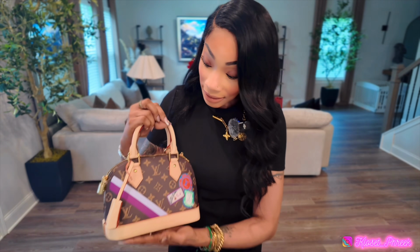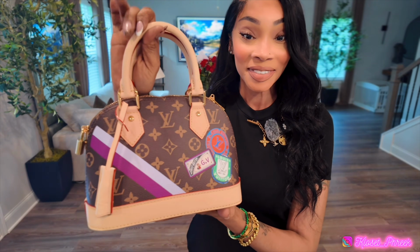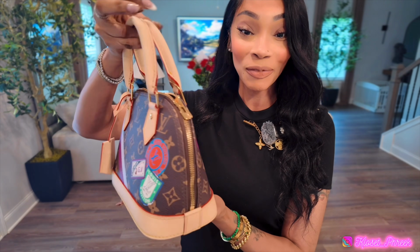So I picked up another handbag for the spring summer, and I just thought that this one screamed spring summer. And I always tell you girls, I'm a Speedy girl, but I also do have a big respect for the Alma bag. And when I saw this one right here, I was taken aback.